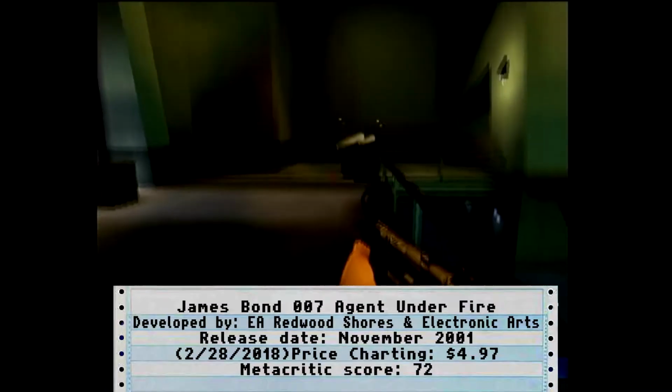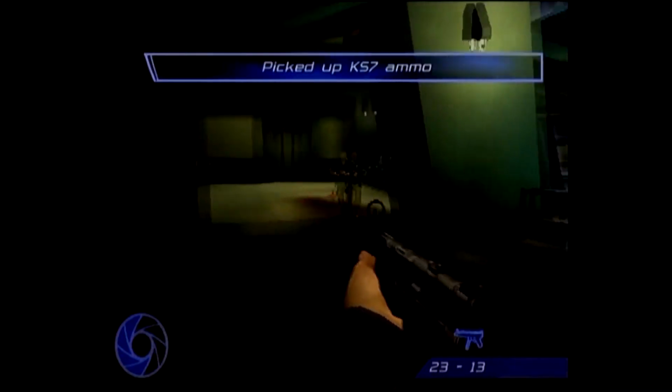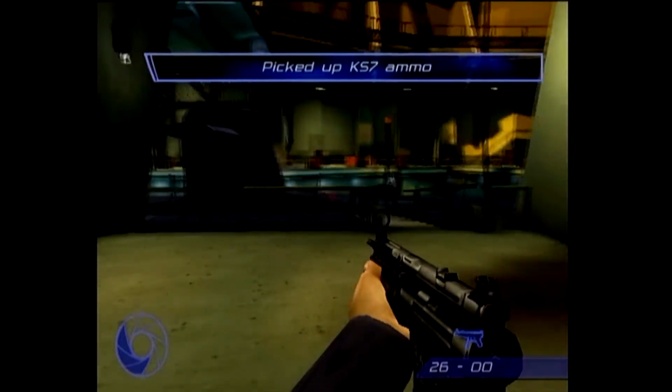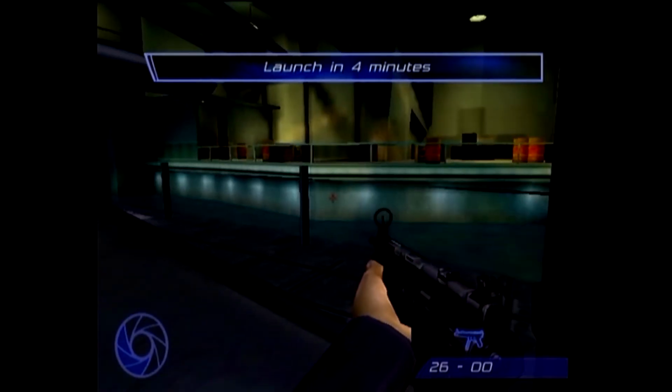James Bond 007 Agent Under Fire. The first stage I played messed me up. It was using a control scheme like that old Nintendo 64 Bond game. I tried to switch controls, but it wouldn't let me until I exited out of the stage. I'm glad it's possible to play this with a modern control scheme, but I don't know why they force players to exit the stage before switching. Oh well, it's an okay game.